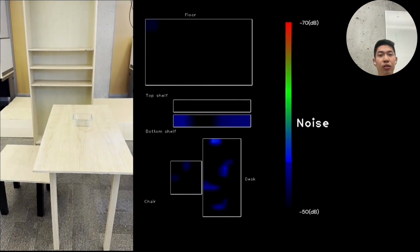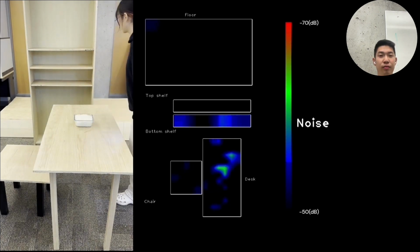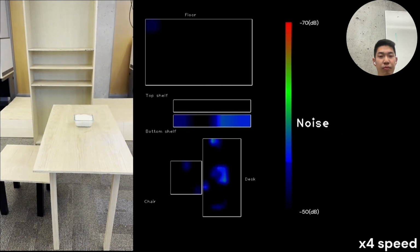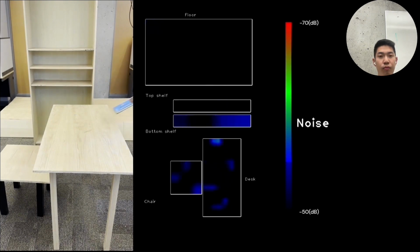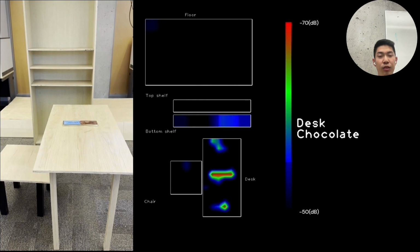The desk can also detect the placement of objects such as a glass lunchbox with or without rice dishes, and the chocolate bar. This information can be used to infer details about diet.